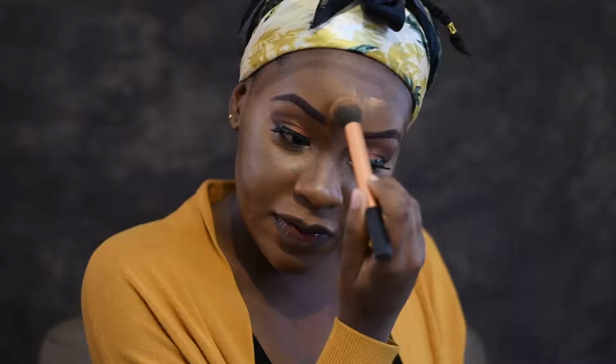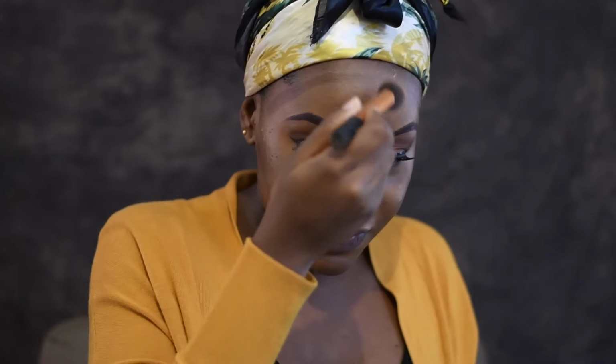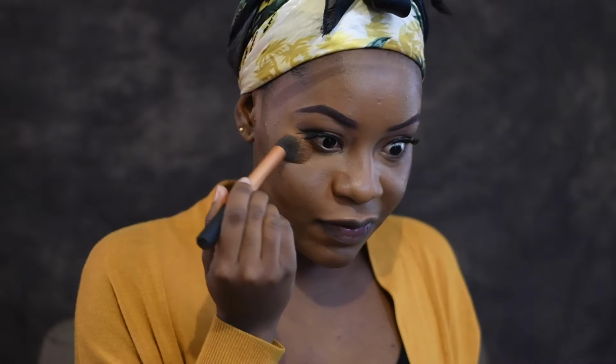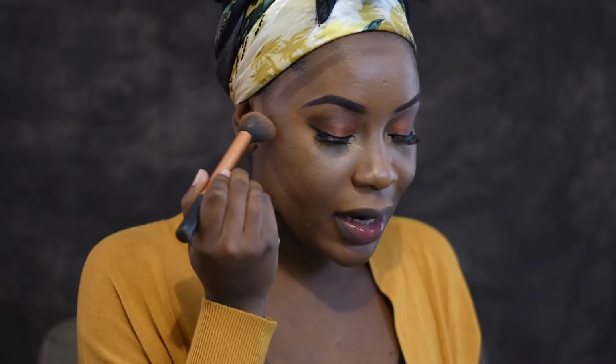Other ways you can do is invest in flexi rods, perm rods, wave formers, all this stuff. I personally haven't yet started investing in them, but I do intend on being much more serious with investing in such products, because they really help, especially with avoiding heat when styling your hair. Yeah, I think those are the things that I would say really help when it comes to styling of hair.